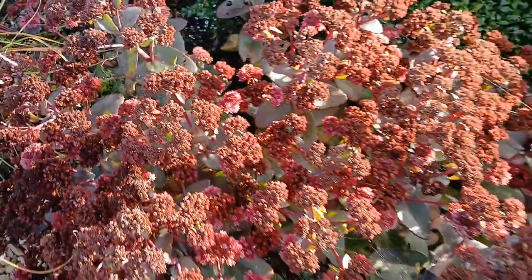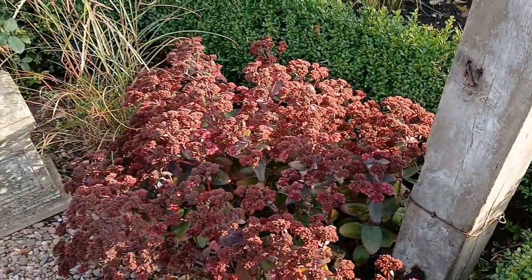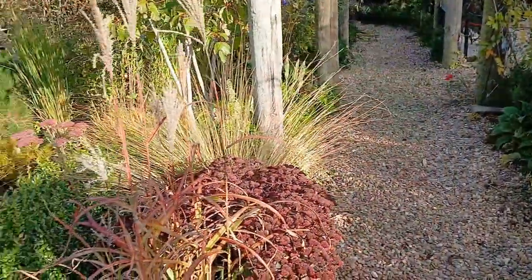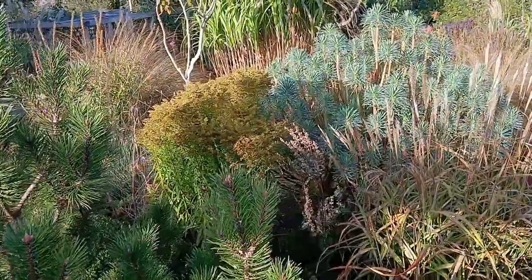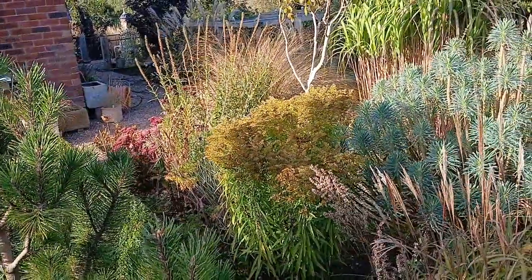And then it turns to this colour, quite a dark looking colour, and almost black at some point, but for now it's going to just stay as it is like that. But that's nice, a nice autumn colour. There's other things that are going to look nice over time, but nothing's there yet in this border, not that I can see.